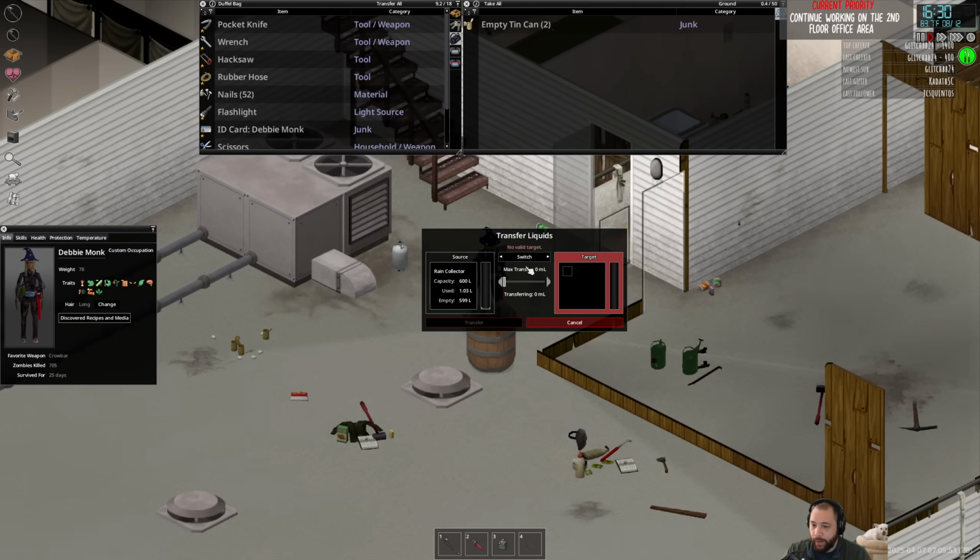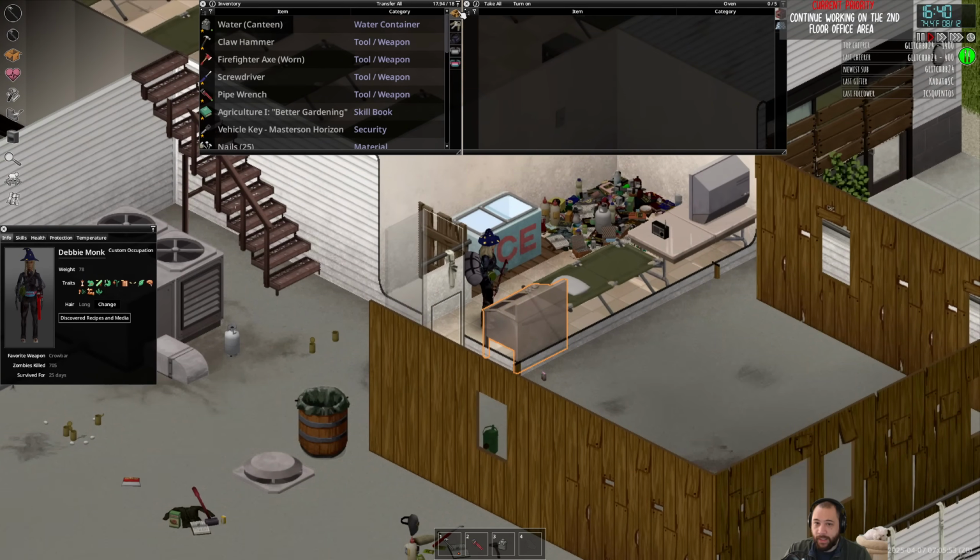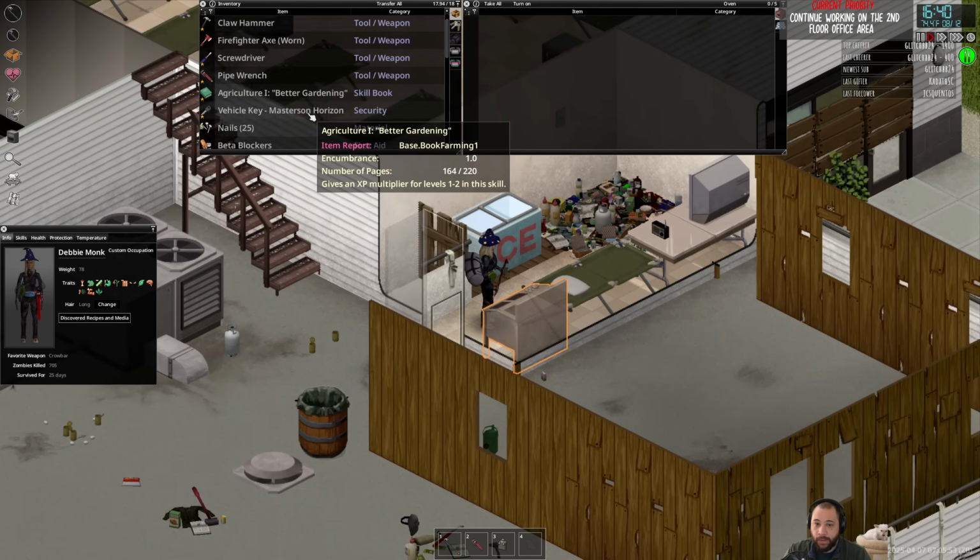Oh, that is just so annoying, having to fill my pot like this. Oh, I see, because there's just not a lot of water. But yeah, having to fill my pot like that is not cool.